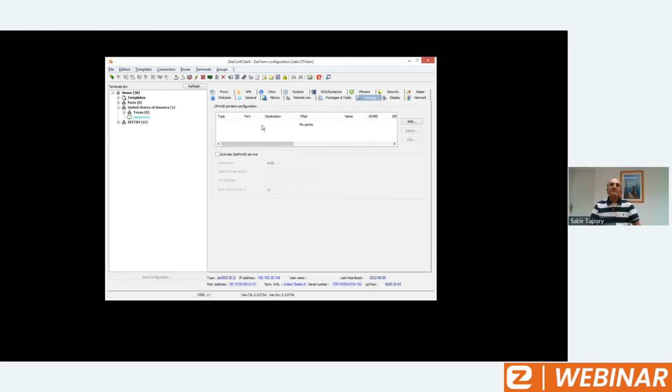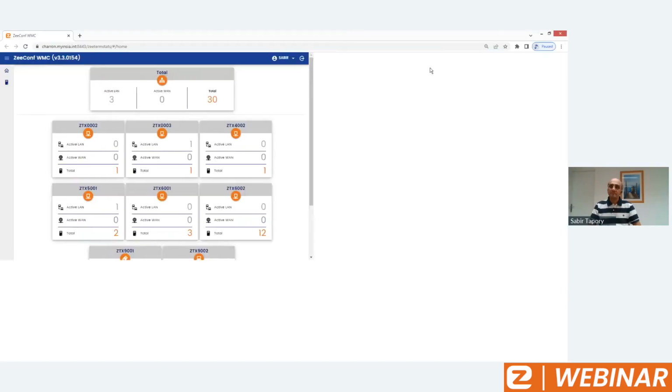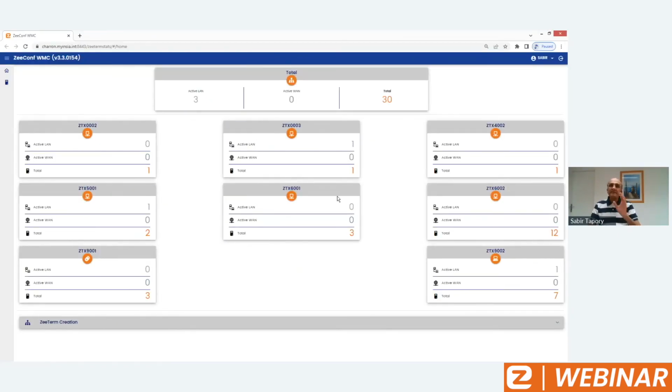So this is the first part, I mean, of our client there, and as Omar said, we have this web management. It's a web-based management console, and this is done really for the help desk folks. Just in the dashboard, you can see all the devices that are there, how many are on, how many are coming from the LAN, how many are coming from the WAN, and so on. And these are all the models here.